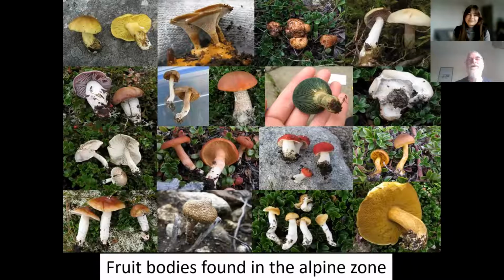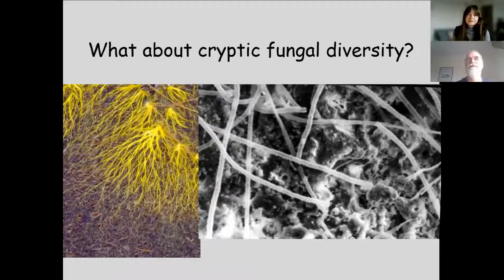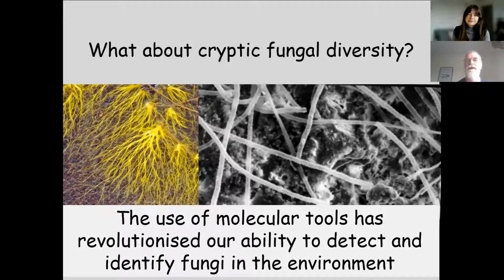But what we're more interested in, in fact, is what's below ground. And that's what we might call the cryptic, the hidden fungal diversity. Because most of these fungi you never see, they're below ground and they exist as fine threads in the soil, and they just go about their functions and you never know they're there. So it's only very recently, with the use of molecular tools, that we can extract the DNA from the soil, we can extract the fungal DNA, and we can actually identify the fungi that are directly in the soil based upon their DNA. So it's an amazing revolution that we've had over the last 20 years.